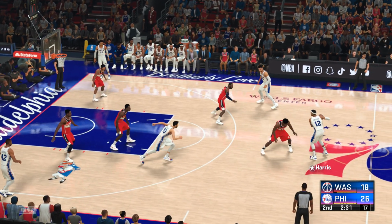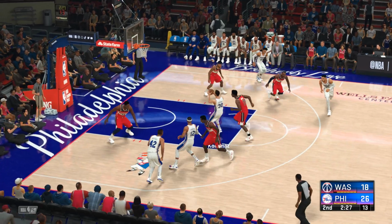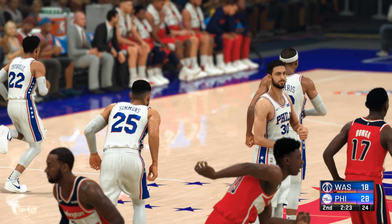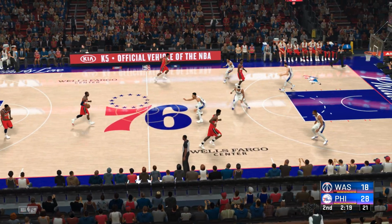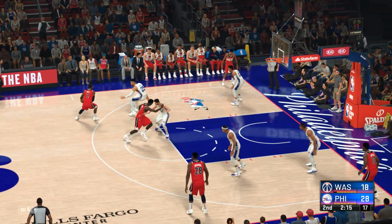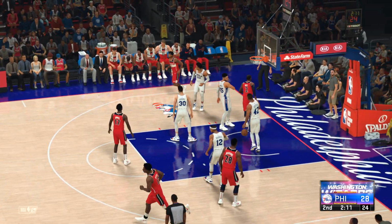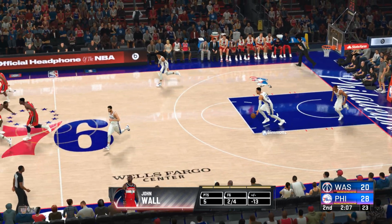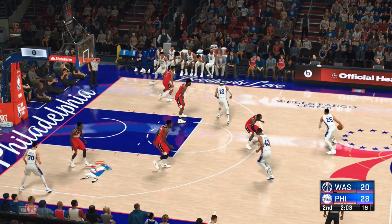Simmons passes to Harris. Pass to Korkmaz. A good finish at the rack off the slick feed. Did you see the no-look pass by Harris right there? I mean, he's a wing that knows how to move the ball. Here's Wall. It's good. It's his second basket. He's shooting 2 for 4. Look at the space he had on that one, though. There's an obvious speed mismatch between the two.